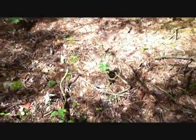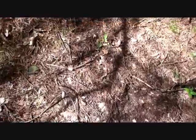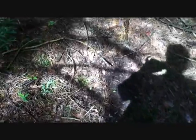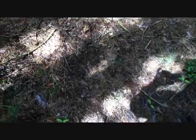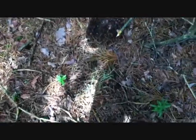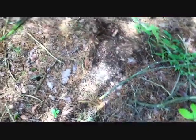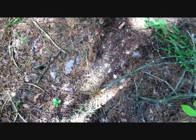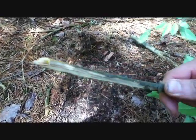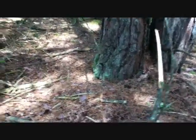I don't know, man. I think I lost the trail for a little bit here, but oh, there's a good sign right there. See that? I guess you'd have to be blind not to see that, huh? Broken tree limb. Come right off from there. Yeah, these guys aren't very sneaky. Not sneaky at all.